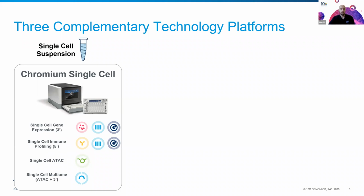But in the meantime, I want to highlight the sample format that's required here, which is a suspension of single cells or single nuclei into this platform. These, of course, can be derived from cells that are already in suspension, say cultured cells or PBMCs. Otherwise, it requires you taking your tissue of interest and dissociating it into single cells or a single nuclei suspension.